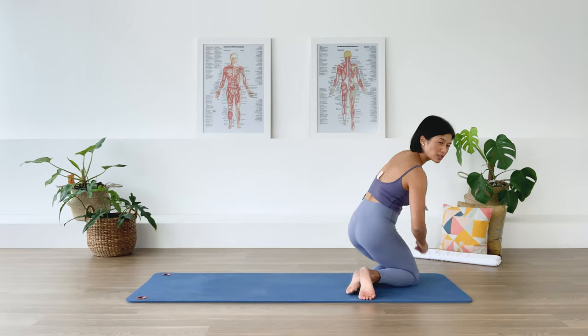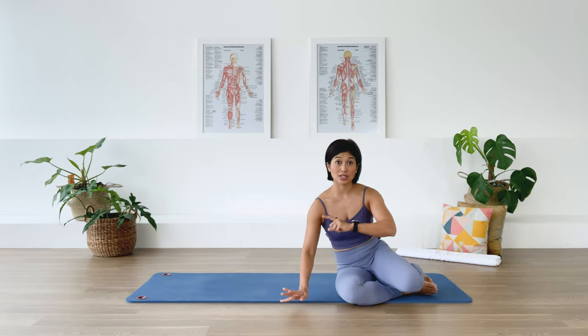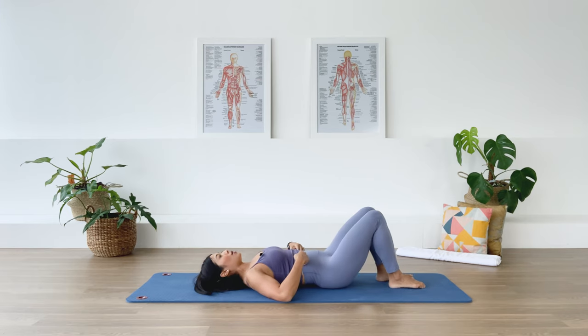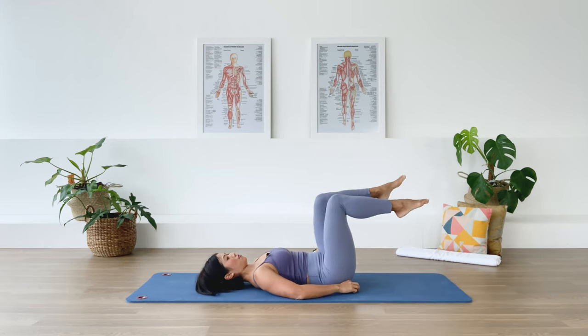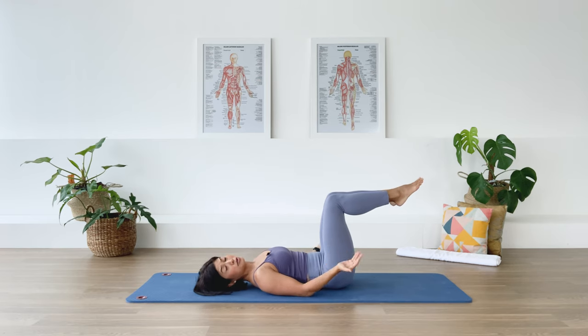So let's go ahead and lie on our back. Turn to the side and roll to your back. If you have a sofa nearby or a dining table nearby, you may have your feet or your legs resting on the sofa or on the chair like so. And this will be the position that we are going to do our breathing. If you don't have any access, that's fine.